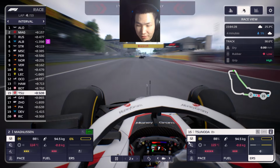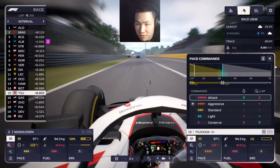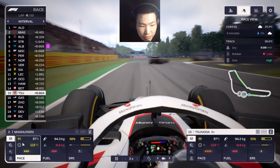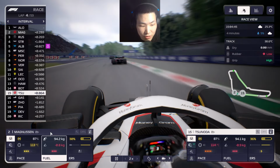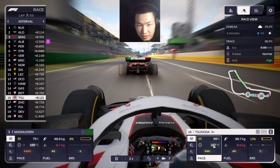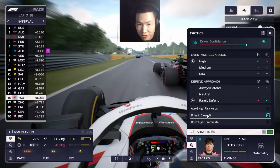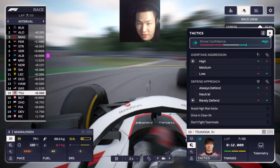We do not have it right now, but we will hopefully catch up to Ricardo, Alonso, and Magnussen. Very close right now. Alright, Tsunoda. Come on. Why are you cradling it? Come on. Oh my gosh.